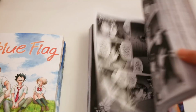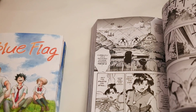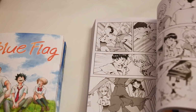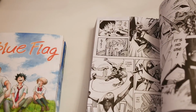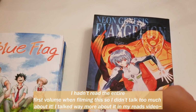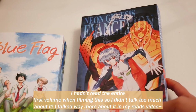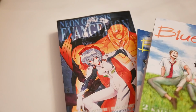These omnibuses are absolutely gorgeous. And again, I don't have a series in this genre, like the futuristic mecha genre. And so I really enjoyed the first volume, what I read so far. And yeah, I'm very excited to continue on with this series. I'll definitely talk more about my thoughts in my monthly reads video. So yeah, there is our first package, Blue Flag and Neon Genesis.